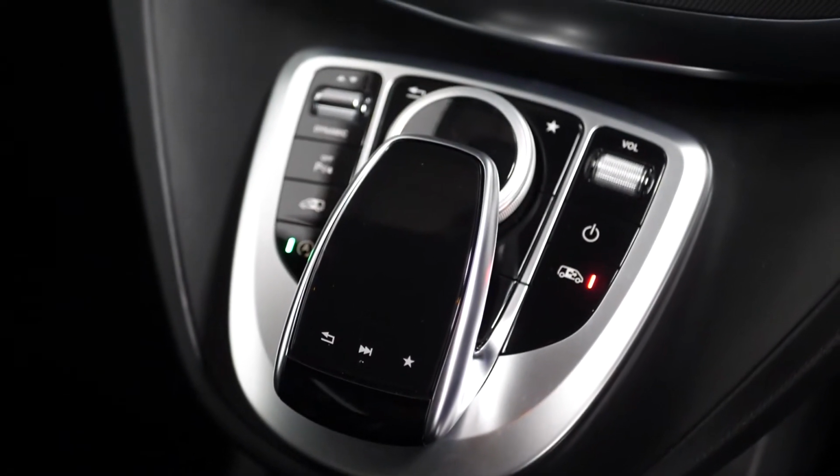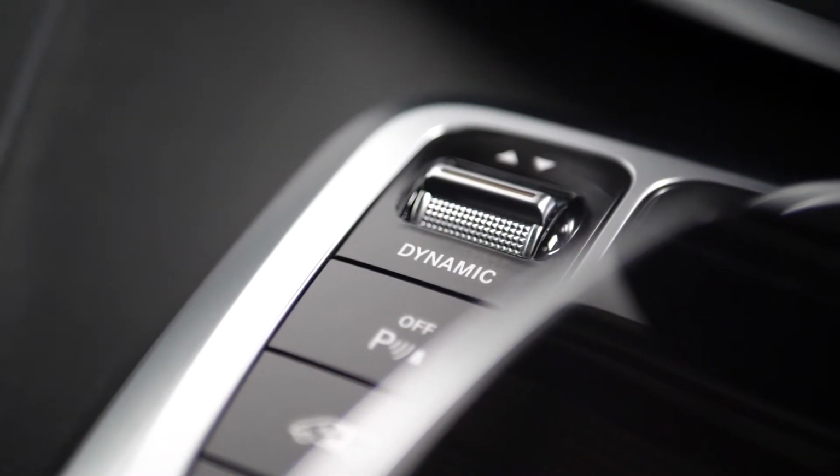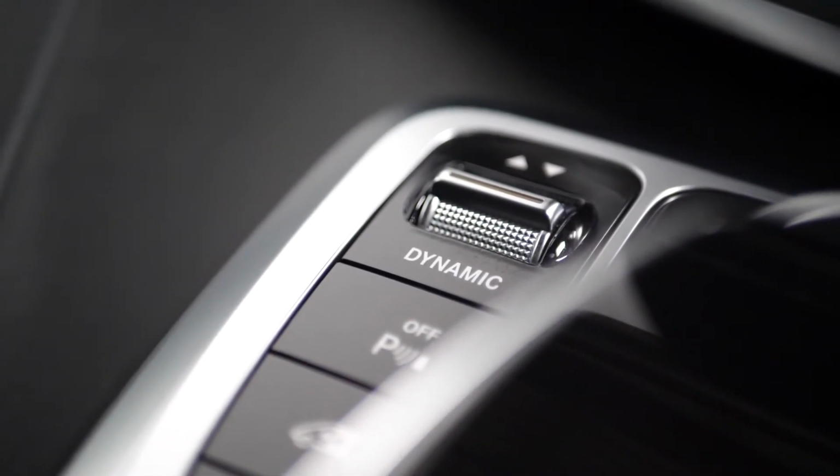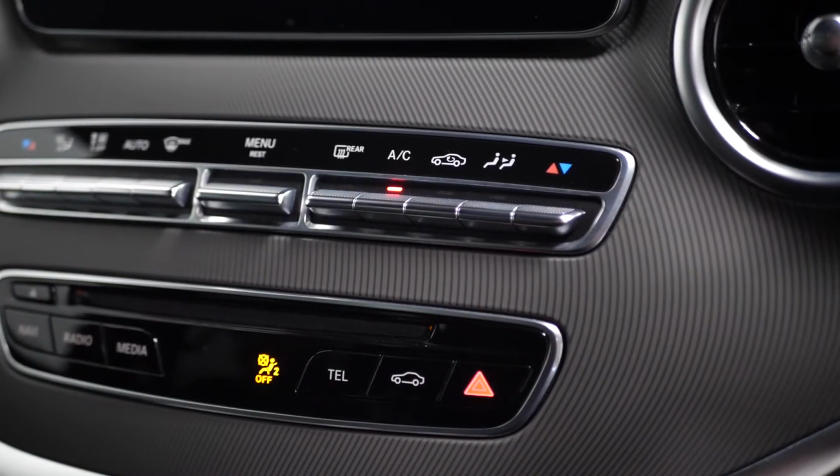On the centre console, you've got your Comand online system with some of your infotainment controls, access to both your rear electric doors. You've also got access to your dynamic driving modes from here. You've got your climate control functions further up the centre console.